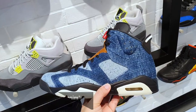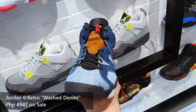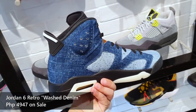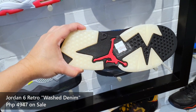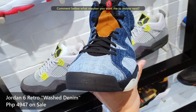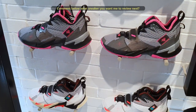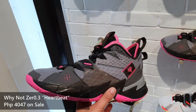Up next is the Jordan 6 Wash Denim. As the colorway suggests, it is made out of washed denim in two contrasting light and dark colors. It is on sale for $4,947.